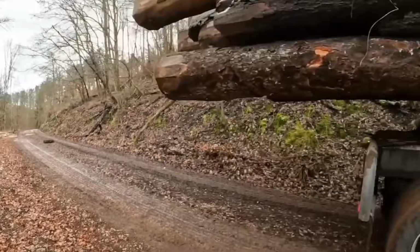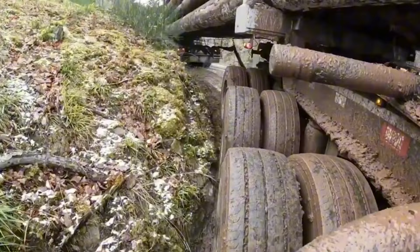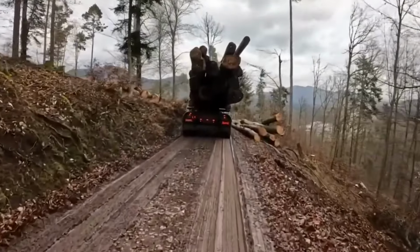A symphony of awe and adrenaline, wouldn't you agree? Those colossal logs, precariously balanced on a behemoth truck, navigating a treacherous ballet on winding, slippery, narrow dirt roads. It's a scene that ignites the senses.